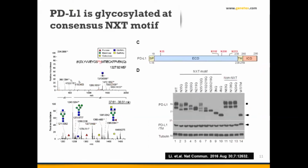So to further validate whether PD-L1 is glycosylated, we checked the PD-L1 sequence and found that the extracellular domain of the protein contains 4 NXT motifs. They are N35, N192, N200, and N219. We then created site-directed mutagenesis to try to mutate each asparagine into glutamine. When we mutate an individual single glycosylation site, we can see the PD-L1 molecular weight start to reduce. We created double mutants and triple mutants until we completely replaced all 4 asparagine motifs on the protein. We now see PD-L1 go to 50 kilodalton molecular weight, which runs along with the signal from wild-type PD-L1 treated with tunicamycin.